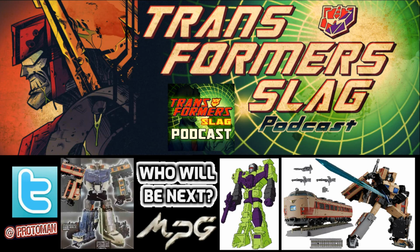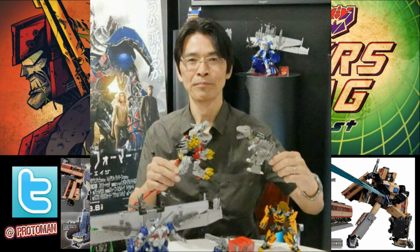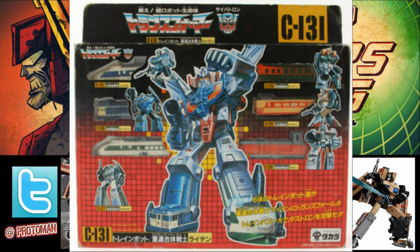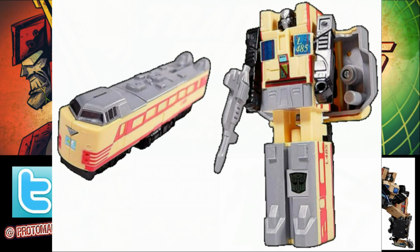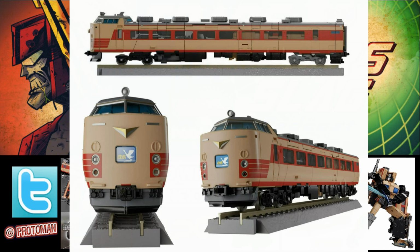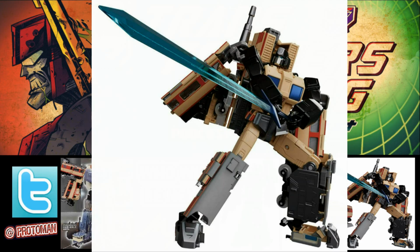Granted, again, this is based off of the old Kojin Ono design from Diaclone, which was the Trainbots, and then later on was used in Headmasters as the Trainbots Raiden. And ironically enough, Kojin Ono, again, is designing the Masterpiece, along with a collaboration with Tomix, the train development group within Takara Tomy that does their HO scale train model stuff. So looking real good, and I like what I see.